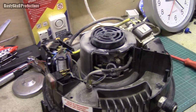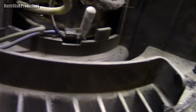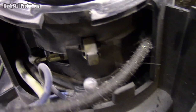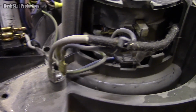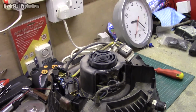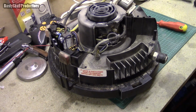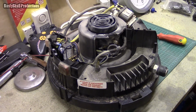Oh, lovely. I'm well excited now. I can't see any other problems. It doesn't look burned in there. Doesn't seem to be any burnage or anything, you know. It doesn't smell of burning. It smells of, well, it smells of damp dog, to tell you the truth, because it was so wet in there. But hopefully if I dry it out enough, it'll work.